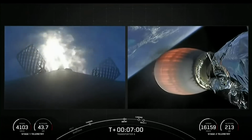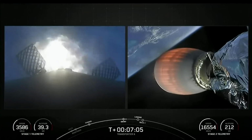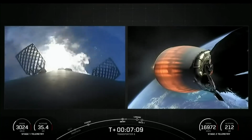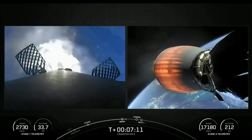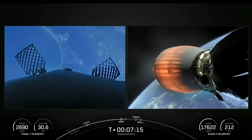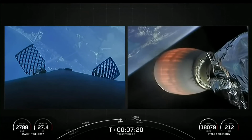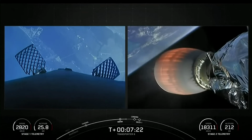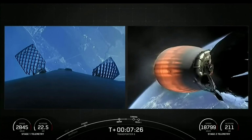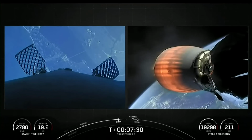Pretty quick burn. This one will last about 20 or so seconds. Nominal trajectory. Stage 1 entry burn shutdown. And there is successful shutdown of those Merlin engines. Now, as we are slowing down, re-entering the Earth's atmosphere, if you're in the Florida area, you may hear some sonic booms. Stage 1 FTS has safed.